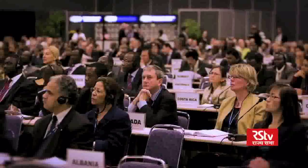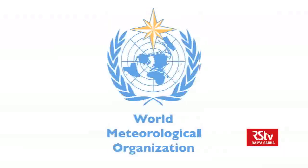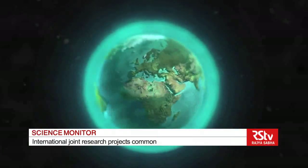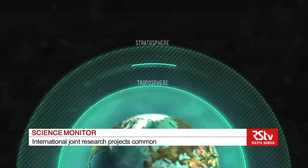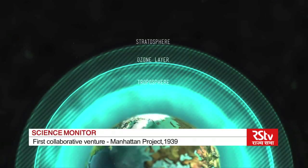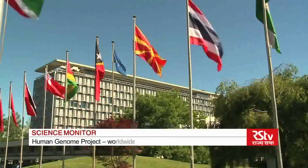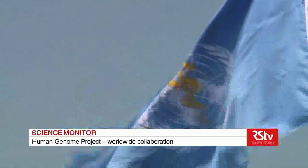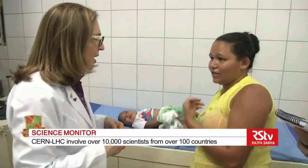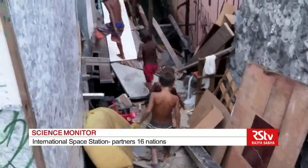Today, thousands of researchers work under the banner of the UN Environment Programme and the World Meteorological Organization to identify, understand, and communicate the seriousness of the threat to the ozone layer. Similar are the collaborative projects taken up by experts of WHO with healthcare providers worldwide to terminate serious infections like polio, chickenpox, and AIDS.